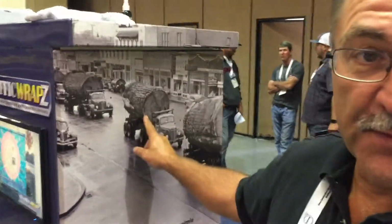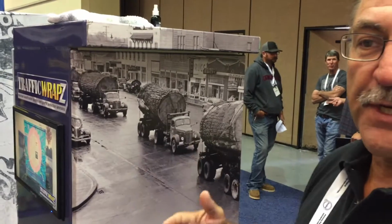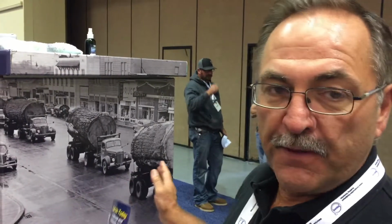This is an example of a wrapped cabinet. This image here is from the city of North Bend, out of their historical archives. So what we do is we take historical images or local city art or regional art and manipulate the art to fit on your cabinet, and then we install it.